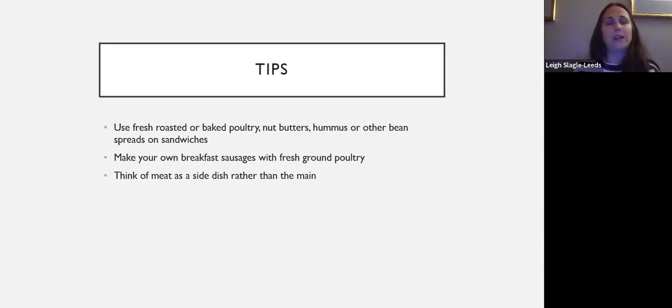So tips to avoid red meat and increase other meats and other sources of protein in your diet. Use fresh roasted or baked poultry. So if you go to the grocery store and you see the rotisserie chicken, that does not count as a processed meat, and you can consume that safely. That's an easy option. You can slice that up. It makes a great dinner. You can also chop it up and add it to soups really quick if you need something quick and easy.